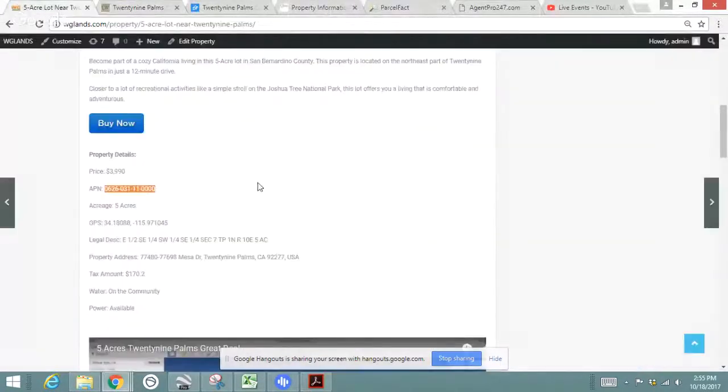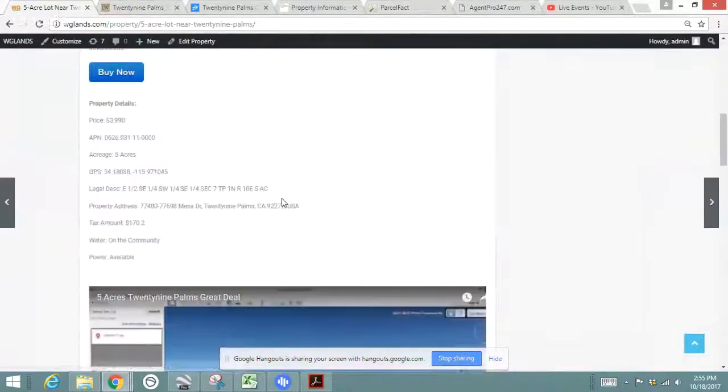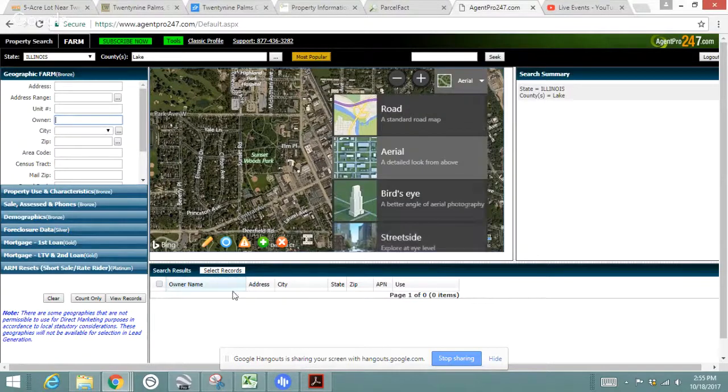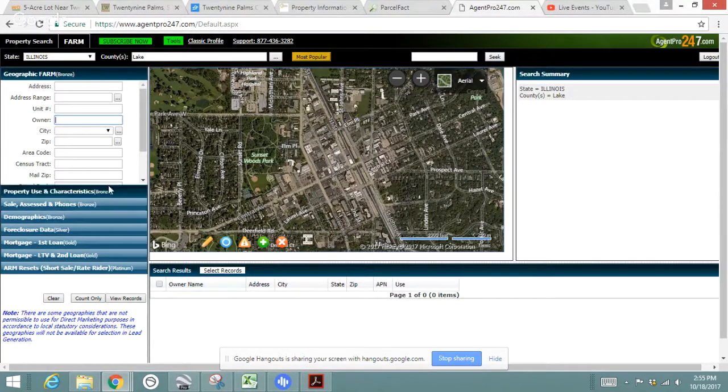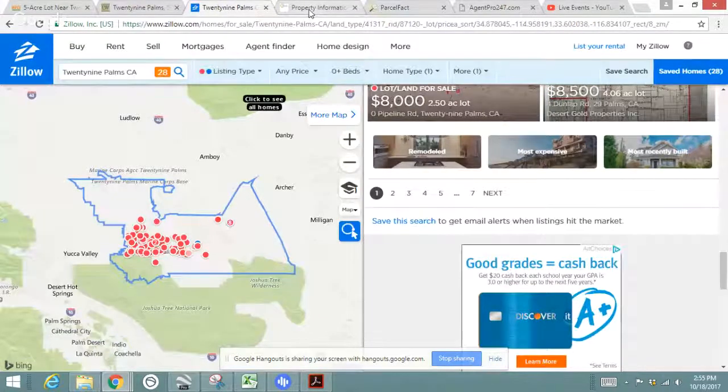And I guess lastly, and maybe you should probably even do this before you do anything, is look up the GPS coordinates of the property. You can get those on a site like Agent Pro 24/7. They have them in that report that I give you. They generally have them, or you can use a site like Parcel Fact, which I utilize as well.